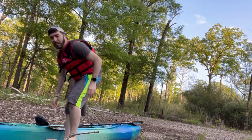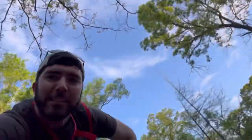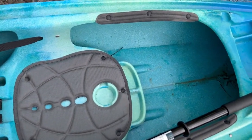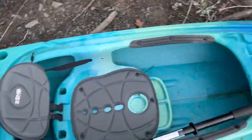Woo! I think this is the dirtiest the kayak's ever been. I mean, it's only been out like 3 times, but look at this. Filthy. I don't know where that came from. And look at the inside right there. Yeah, I had worms and a little tiny fishing pole, and I tried to throw a line, but it didn't work. I was wondering what happened to the Grassy Lake sign.